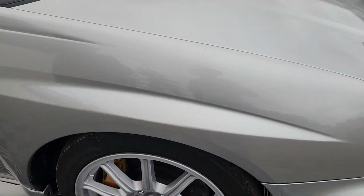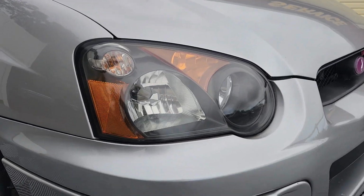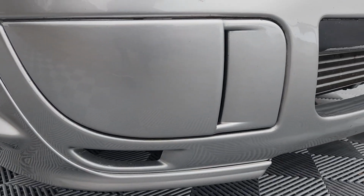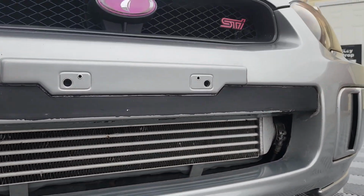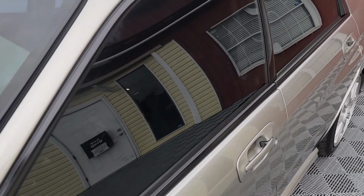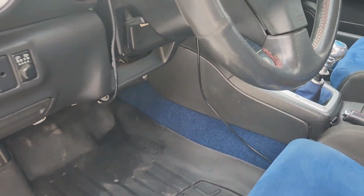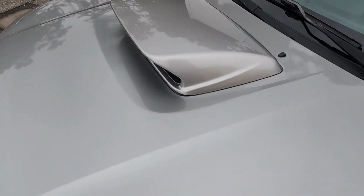I just wash this car as habit before I make any videos, so that way I can understand any flaws that it might have in the body. This body is very nice. Let's pop the hood so you can see the power plant. WeatherTech floor mats. Subaru gauge pod.